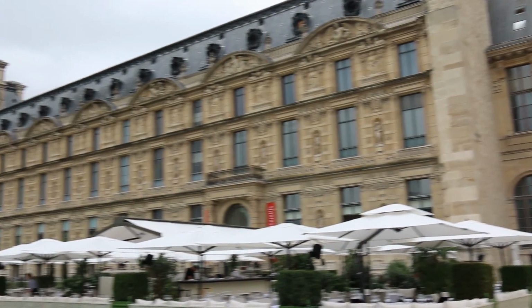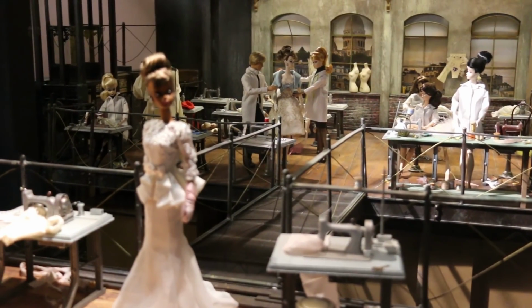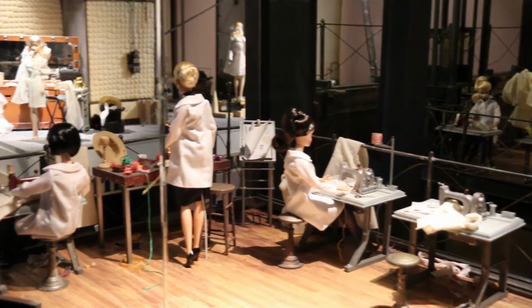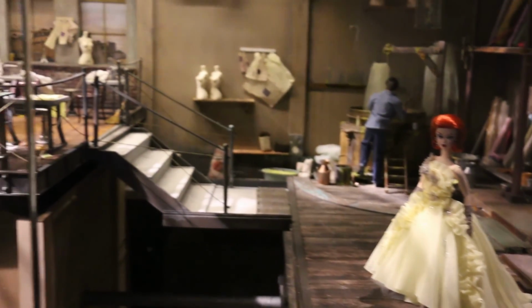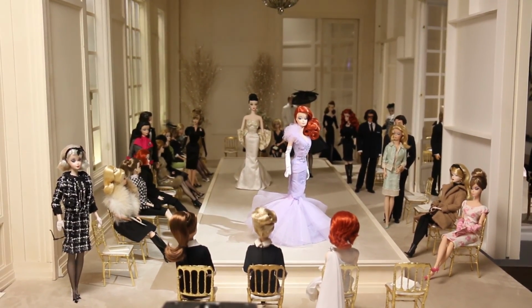And then here's another one of Paris's fashion museums. So that's the Museum of Decorative Art and Design, which is in a wing of the Louvre Palace, and they had a Barbie exhibition on when we were there. So these are sets that were created for advertising, etc., which were on display as part of the exhibition, and these were all on the theme of couture. So these are kind of atelier, couture workshops, and then obviously a catwalk as well.